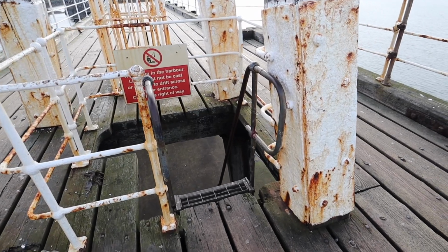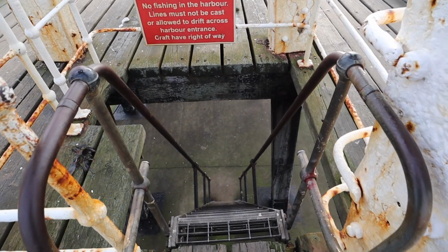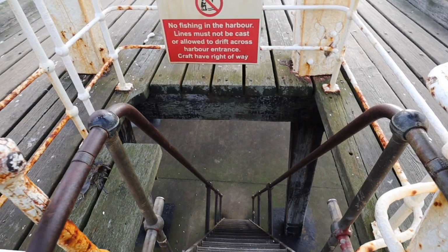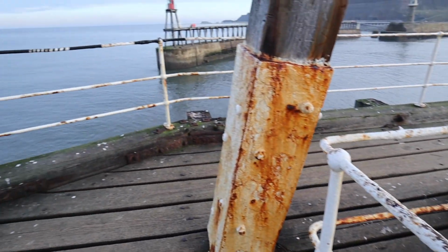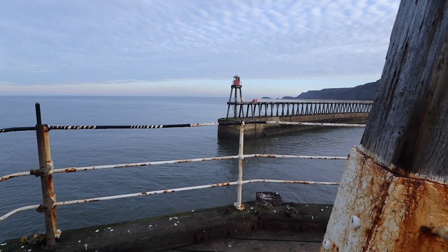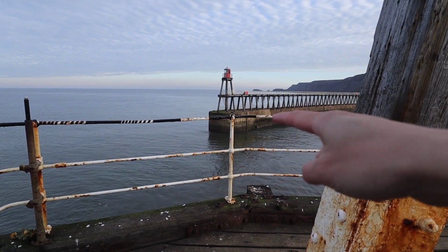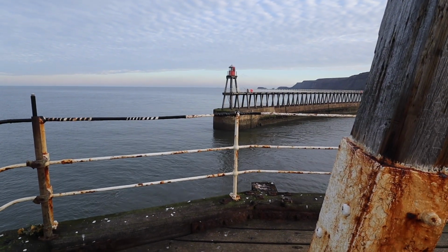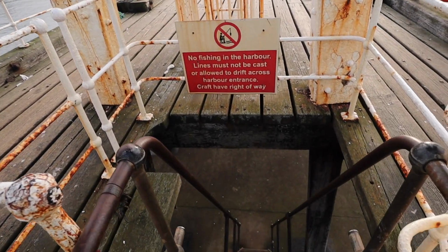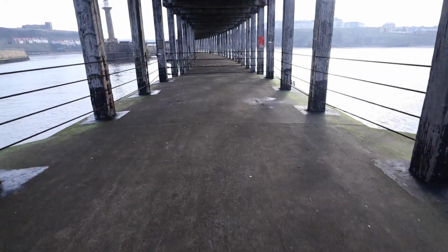I've just spotted this ladder going down. I'm not sure if you're allowed to go down there. Shall I do it? I think it goes down onto a bit like on that pier there, a section down there. Shall I go down there? Let's do it. And I've made it down.